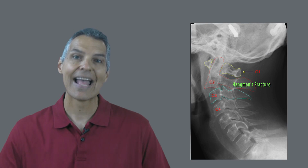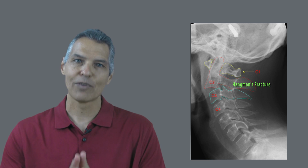With the rapid deceleration, the head is whipped back into extension, most of the time ramping over the headrest, causing too much pressure on the axis. The mechanism is the same as hanging, hence the name hangman's fracture.